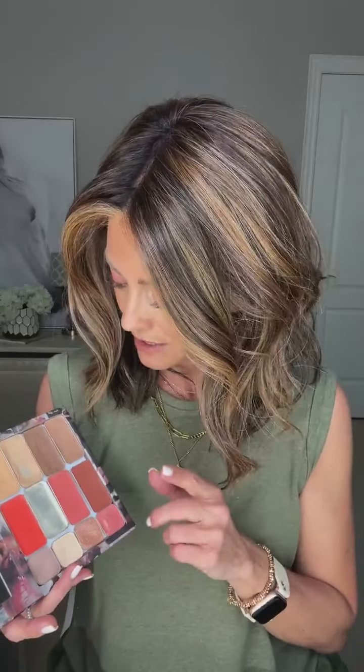What else? I'm missing something. Okay, so we talked about Fiji. You can use Fiji as a bronzer. You could use Fiji as an eyeshadow. You could use Fiji as a lip liner. You could use Fiji as a contour. And for my deep skin colored ladies, Fiji is a highlight shade, okay? So I would pick up Fiji.